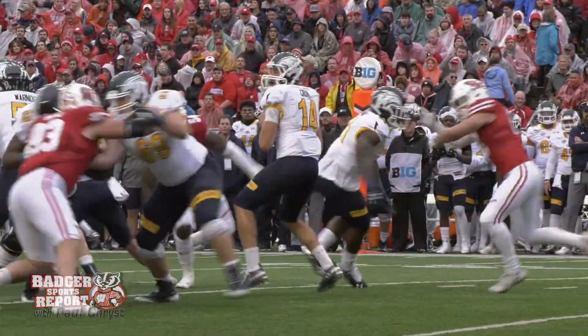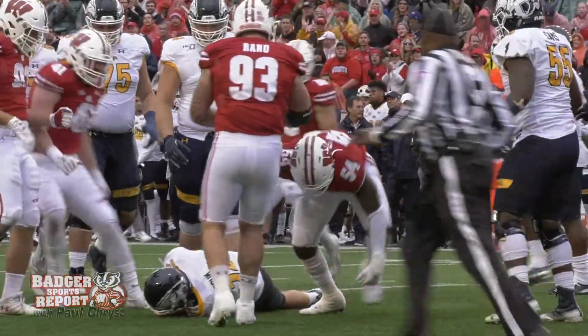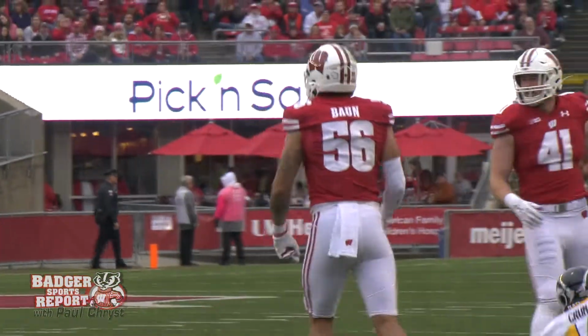And for the Badgers all the way around, recording 9 sacks and keeping Kent State off the scoreboard. We'll hear from some of the Badger players, and we'll also go up close with another Wisconsin native. It's all a part of our Born to be a Badger series, and we'll have our weekly sit-down with head coach Paul Chryst. All coming up on today's edition of the Badger Sports Report.